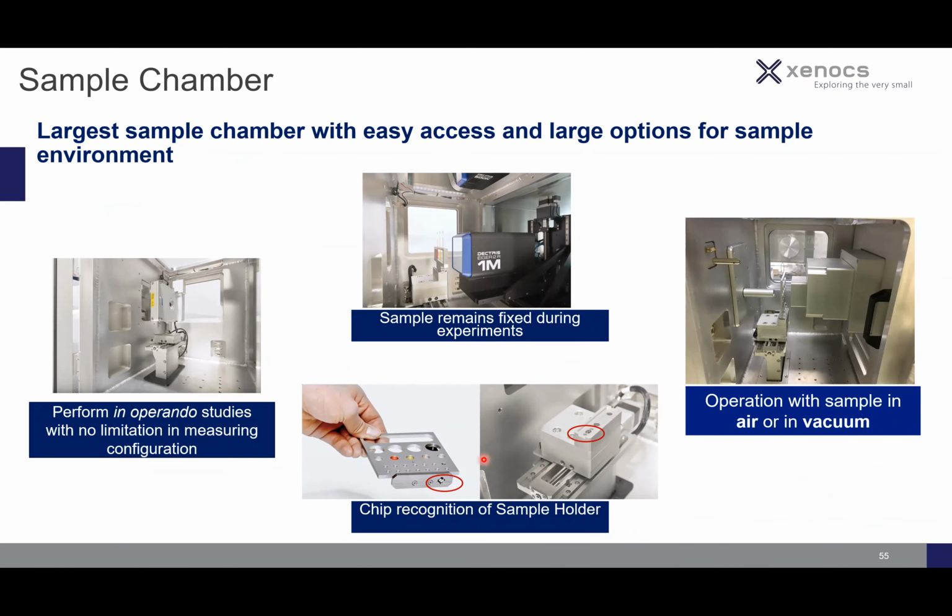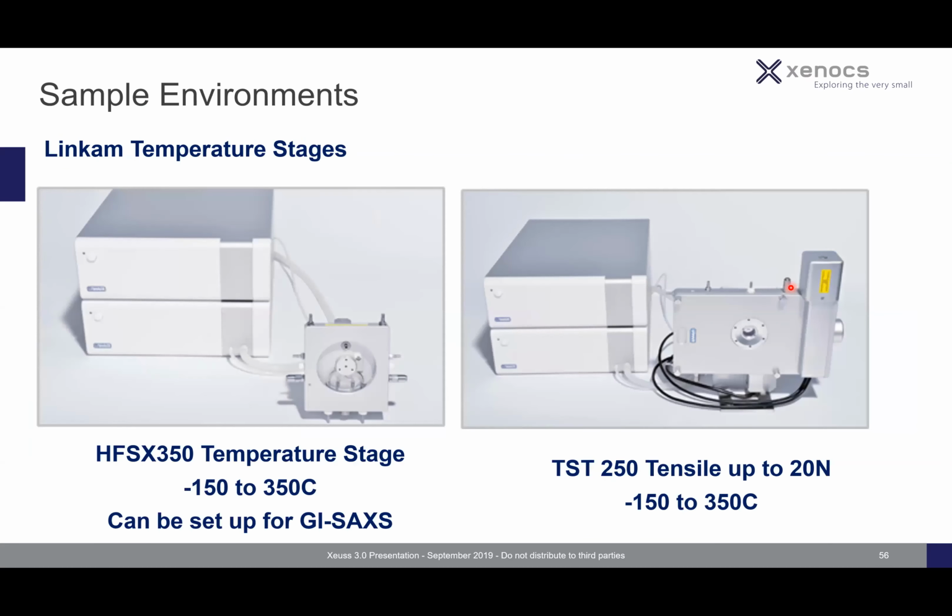Sample chambers now are fairly large, so we can accommodate any number of different sample stages, temperature stages, shear stages, tensile, and the sample can also be isolated in air for those samples that can't go into the vacuum. We have heating stages, and I'm pretty sure you have the Lincoln temperature stage that's shown here.